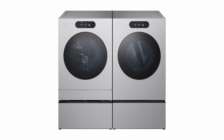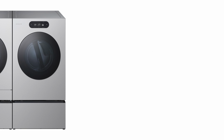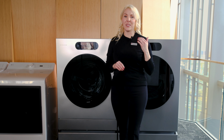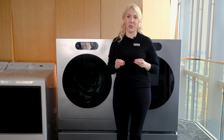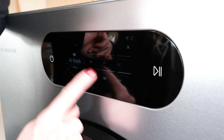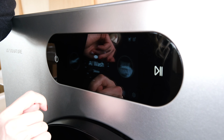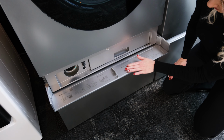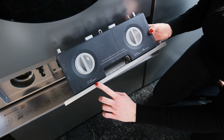Now, let's dive into performance. This washing machine boasts an impressive 5.8 cubic feet of capacity, enough for even your biggest loads, from bedding to bulky jackets. And it doesn't just wash, it actually works smarter. With AI Wash 2.0, there are built-in sensors to analyze fabric type and load size and automatically select that perfect cycle.